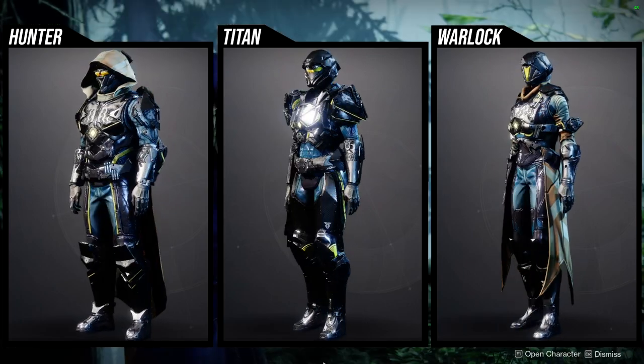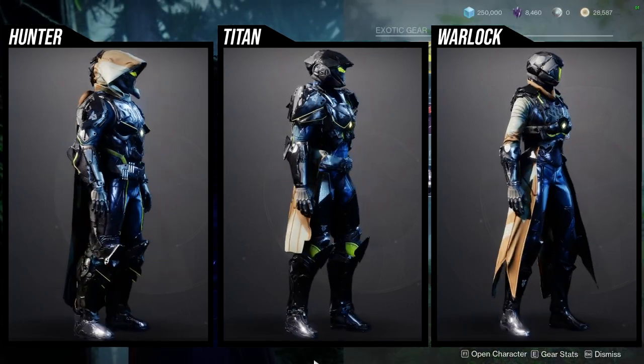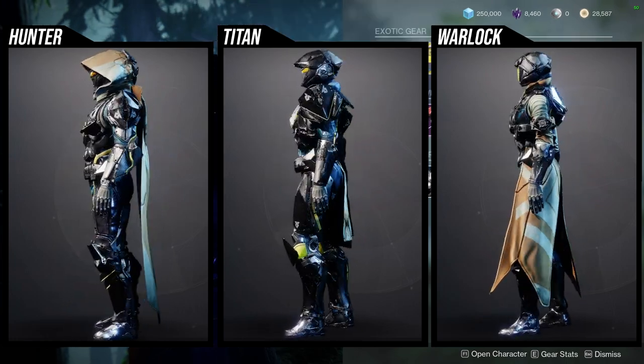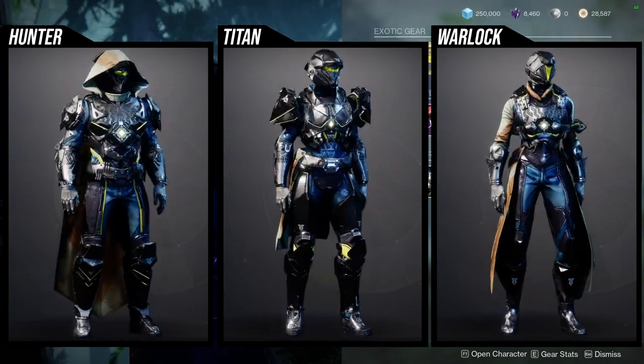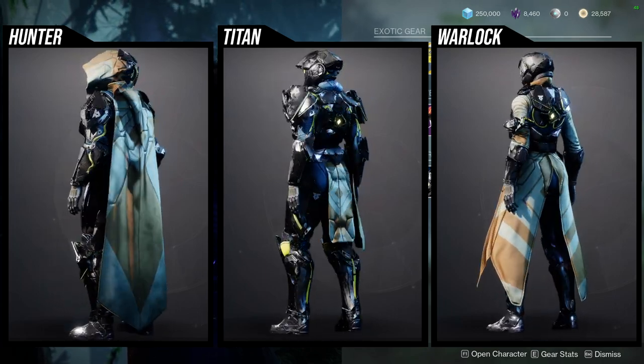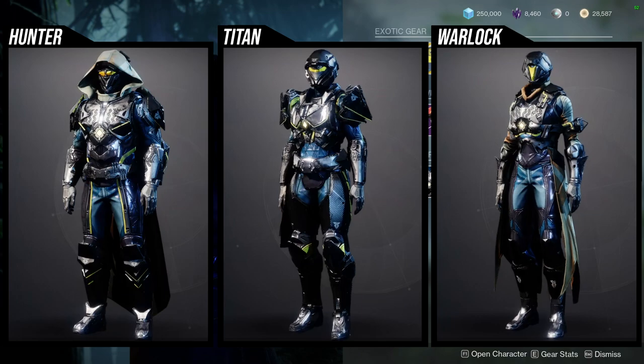So I definitely would still recommend you guys to pick this up if you can afford it, considering this is like, what, 50 each? Yeah, so 50 legendary shards each, which is 250 for one character and 750 for all characters. So I know that's a lot to ask. It's better to have it and not need it than to need it and not have it.